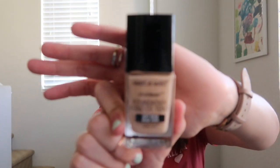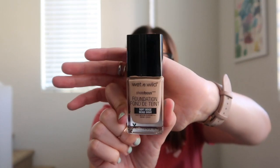All right, next up we have another one that I have chatted about before, I believe. This is the Wet n Wild Photofocus Foundation in Soft Beige. I love this foundation. It is a great drugstore buy. For the price, I believe it's $5. The coverage is really nice.